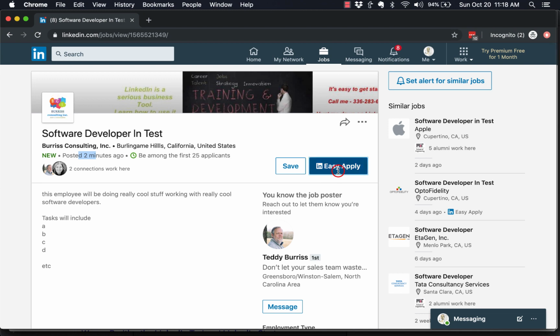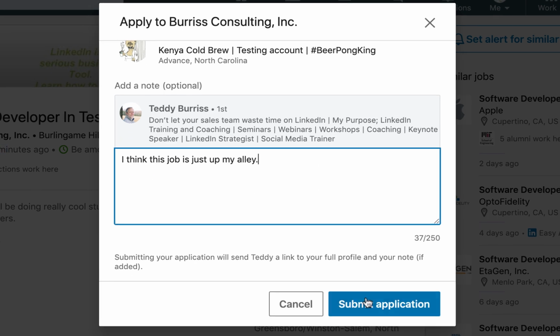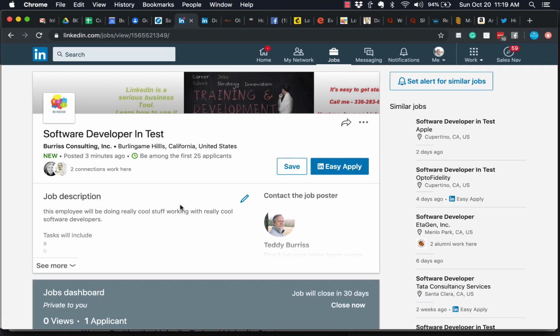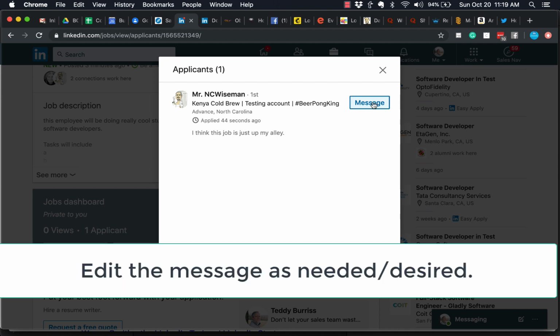So I hit the Easy Apply. No phone number, email, or resume. I guess because it's not a regular LinkedIn job posting. Add a note. I can tell Teddy why I'm a good fit. And then hit Submit. And the application's been submitted. Now let's go back to regular LinkedIn, see what it looks like to the poster. So here's my post, looking at it as if I'm the poster because of my account. I can see 1 applicant. I can view the applicants. Just that person. Send that person a message back.